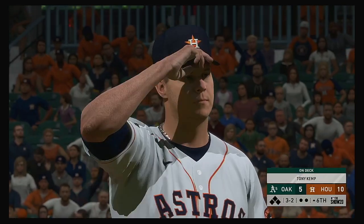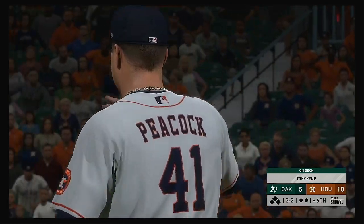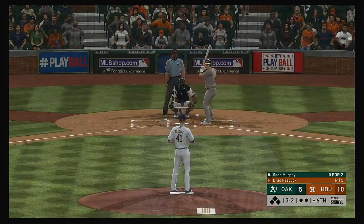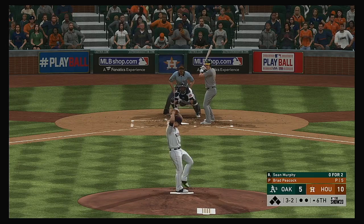And he misses this one inside, and that'll run things full. 3-2. When you've got a guy that throws a good two-seam fastball, you have to be ready for him to try to run it inside and jam you. Good job to lay off that one, but I wouldn't be surprised if we see it again.